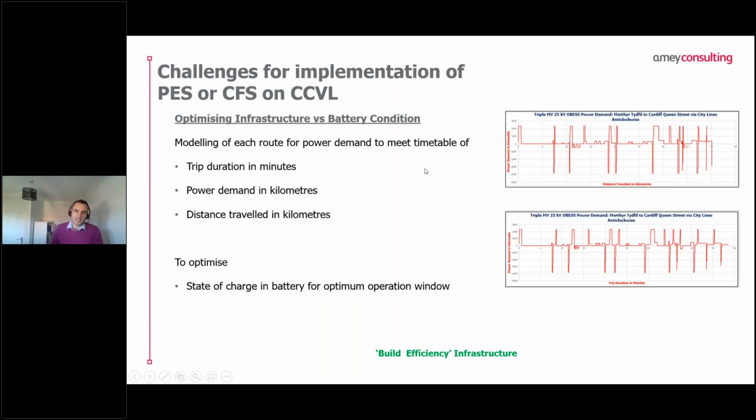So again, going back to some of the challenges, where we're optimizing infrastructure versus battery condition. We see some charts on the right hand side around some of the results we're getting from the battery modeling. So the modelling of each route for the power demand to try and meet the timetable. So we're getting trip duration in minutes, power demand in kilowatts, distance travelled in kilometres.